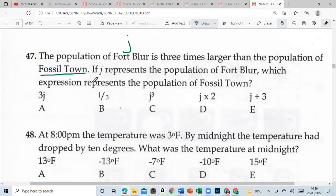And now, which expression represents the population of Fossil Town? So they now focus on that. They just want Fossil Town. Now 3J, this is 3 times, right? So for the first one, it will divide by... it's the inverse. So you will have to put a number here. It's J divided by 3.